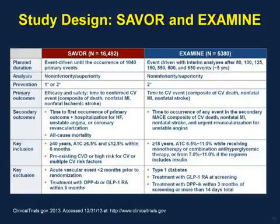The planned duration for SAVOR was event-driven until the occurrence of 1,040 primary events. EXAMINE was also event-driven, with interim analysis after 80, 100, 125, up to 650 events, for an average of 5 years. Analysis: non-inferiority or superiority. Prevention: primary for SAVOR, secondary for EXAMINE. Primary outcomes, efficacy and safety: time to first confirmed cardiovascular event, composite of death, non-fatal MI, non-fatal ischemic stroke for SAVOR; time to cardiovascular events, composite of cardiovascular death, non-fatal MI or non-fatal stroke for EXAMINE. And then the secondary outcomes: time to first occurrence of primary outcome and all-cause mortality for SAVOR, and in EXAMINE, time to occurrence of any event in the secondary MACE composite of cardiovascular death, non-fatal MI, non-fatal stroke, and urgent revascularization for unstable angina.